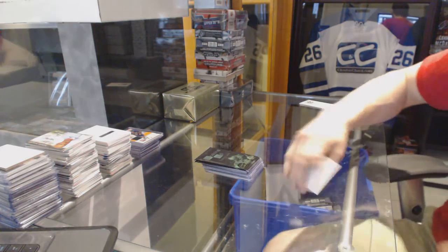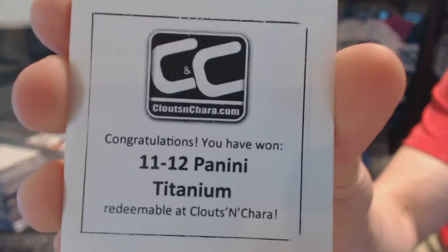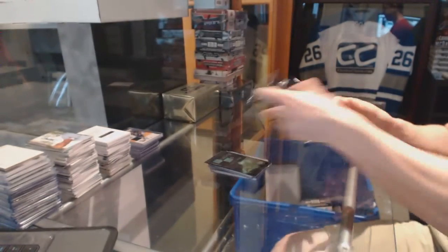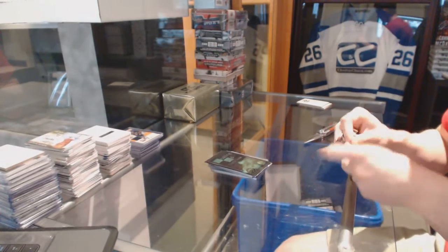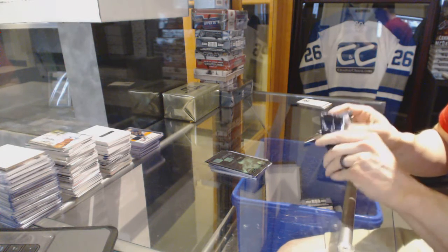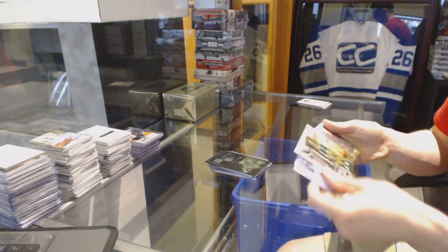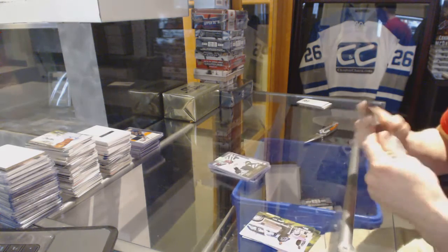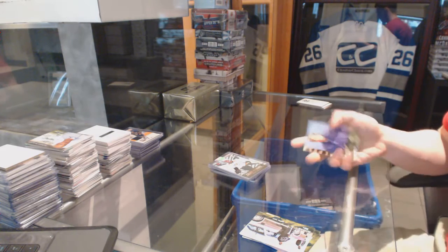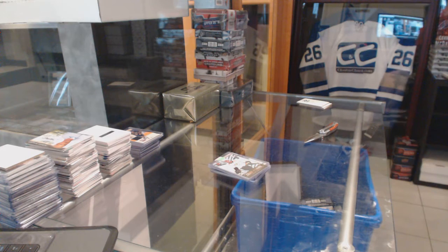And the third free box is 11-12 Panini Titanium. Breaking Bad bonuses. Alright, nope. And nope, looks like we exhausted all the Breaking Bad hits in the last break.